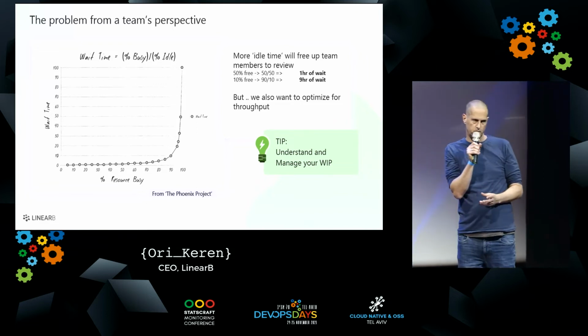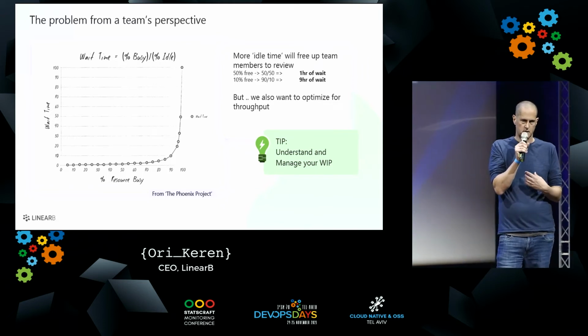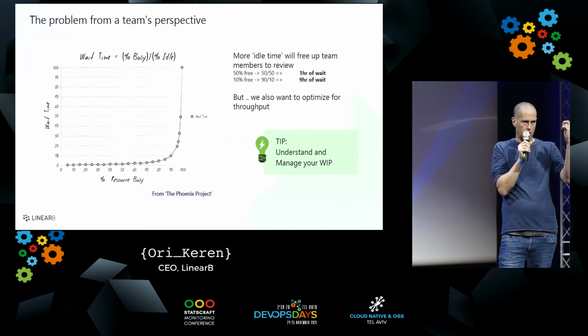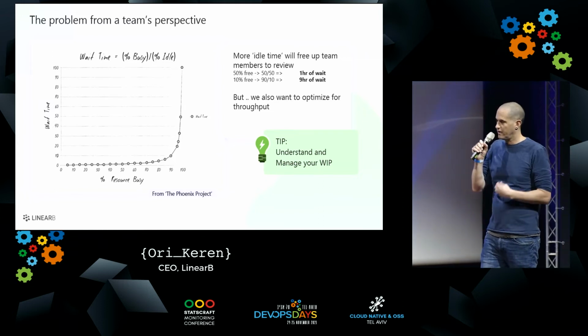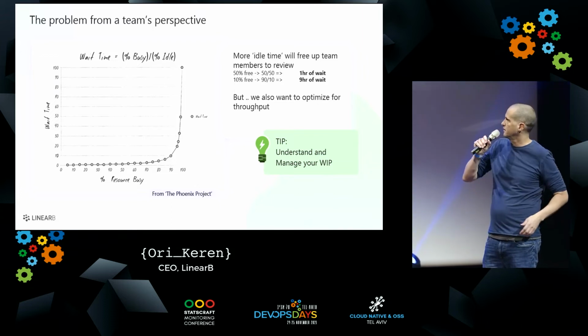So let's take two examples. If I'm busy 50% of the time and I need to review somebody's code, I will do 50 divided by 50, which is 1 hour, 1 unit of time. That's the time it's going to take me to help a peer. But if I'm busy 90% of the time, it's going to take me 9 hours, or 9 units of time.